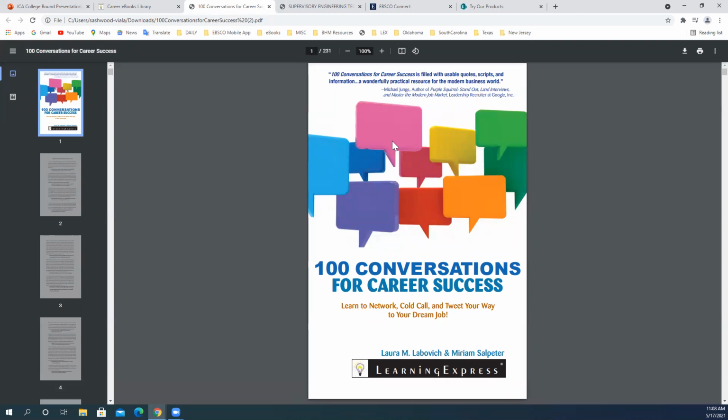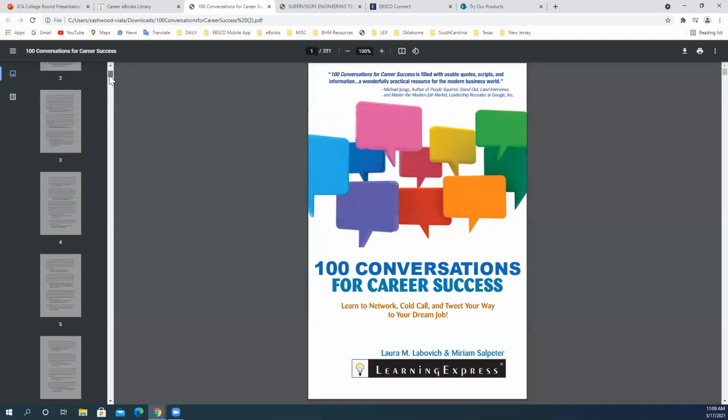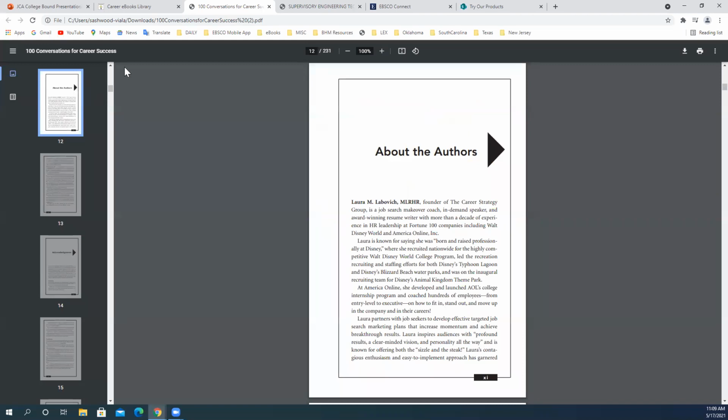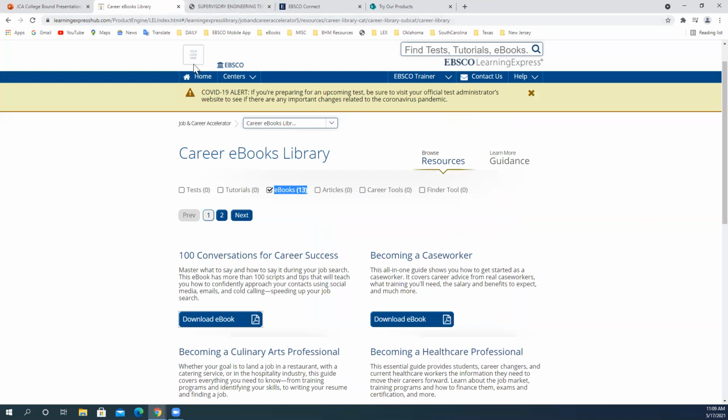Learning Express produces or continues to publish a number of titles, and we make a good percentage of those available in ebook form on our platforms. So we have these career-related ebooks available to you. You can print, download these books to your desktop. There are no digital rights restrictions on them. They're just PDF files. Concurrent use available. You can scroll on the left to a page of interest, and they're yours to use as you need. Okay, so that is our Career eBooks library.